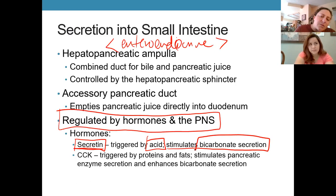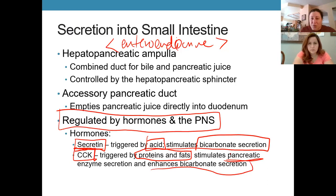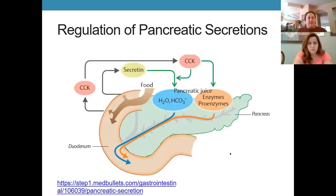And then when there's proteins and fats in the chyme coming from the stomach, it triggers the release of CCK. Do not worry about what it stands for. It's a longish word. You can look it up if you want. That stimulates the enzyme secretions from the pancreas, as well as further enhancing bicarbonate secretion. So basically the idea is there's stuff coming in and we need more juice. That's how that gets regulated, and then it's going to get squeezed into the small intestine. I found this nice diagram that sums that up quite well.